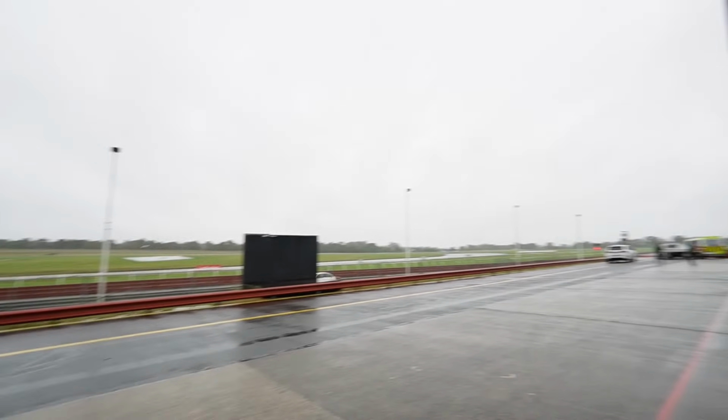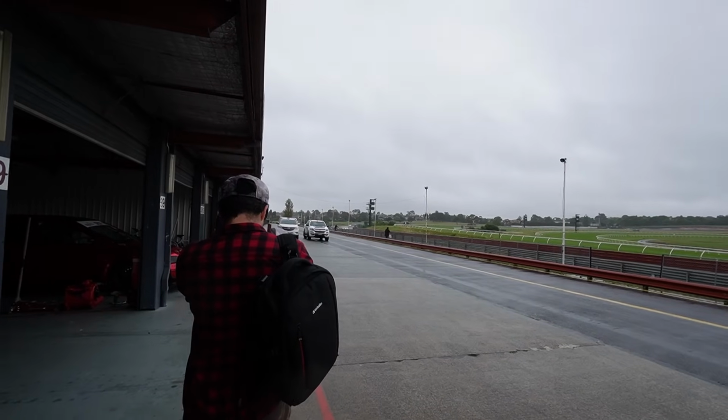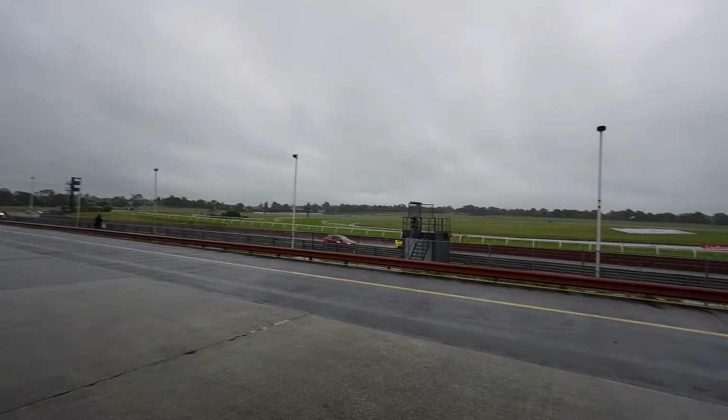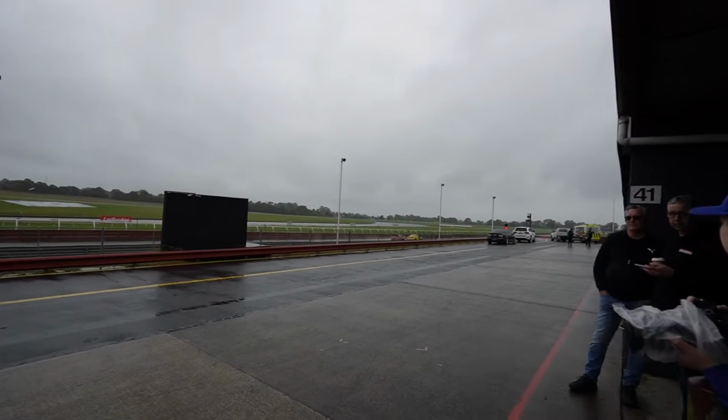Yeah. What a machine. Yeah, he just overtook. Good on you, Byron. Yeah, he's doing a good job. For the line. He's doing it. Attention, pit lane. He did it. He beat the pack in one lap.